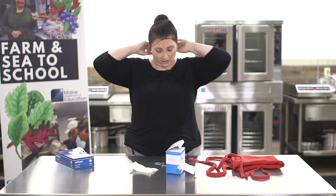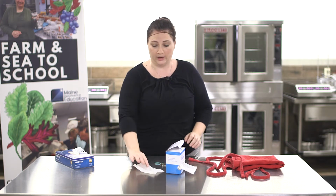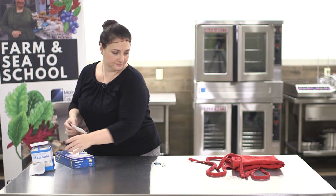When you put the hairnet on, you want to make sure you go around the back and the front of your hair, including your bangs. It is not that fashionable, but you want to include all your hair so that hair will not fall into the food in any way. This obviously is not kept for later use, and so you can dispose of it.